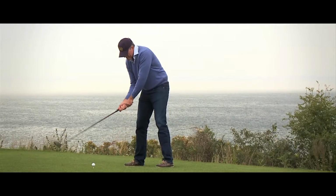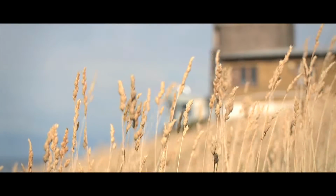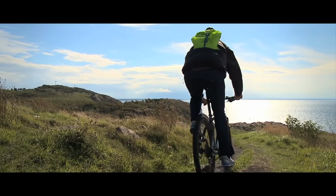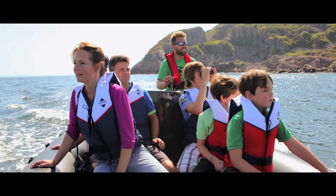Kullaberg is an outdoor playground with one of the best golf courses and with the best views in all of Sweden. The expansive peninsula, characterized by its rugged coast, offers trails for hiking and for mountain biking. Described as a compact New Zealand, Kullaberg also offers a variety of water sports, including the extremely popular porpoise safaris.